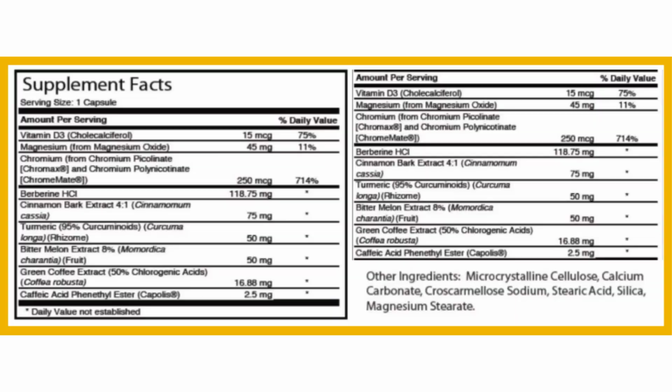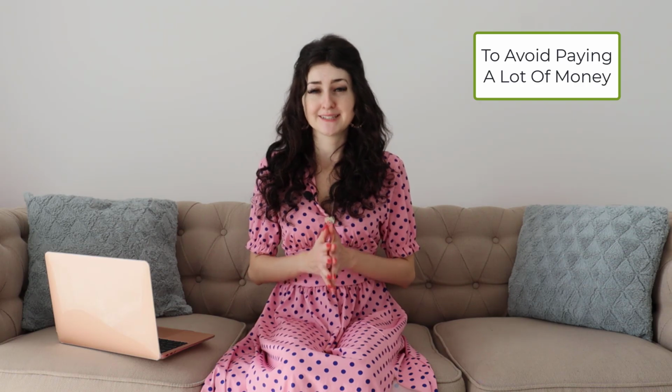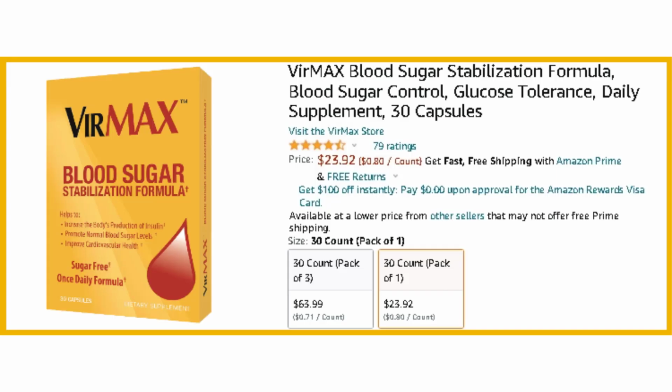The next one on our list is VirMax, which is a more affordable supplement, and this is why it's ranked as high. But I consider its ingredients to be a bit underdosed, and this is why it's not the most powerful supplement for diabetes. This is actually the reason why I mostly recommend it for milder cases, and if you absolutely want to avoid paying a lot of money on a diabetes supplement. But it's not more affordable than StrictionD, so I still feel like that one remains a much better alternative.